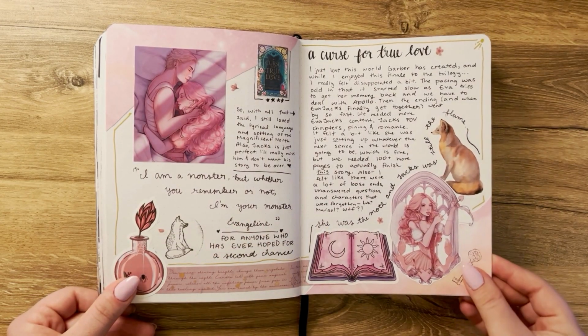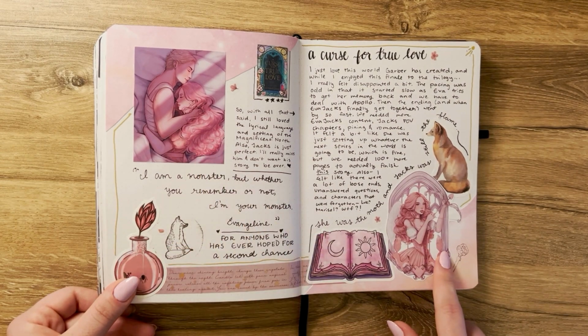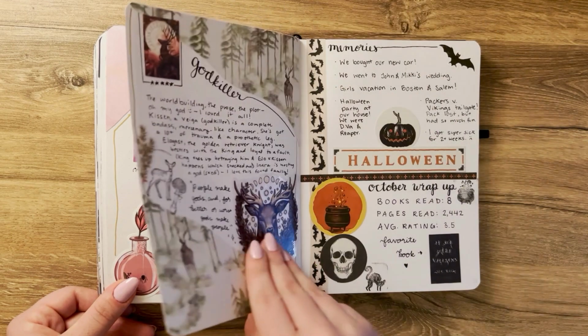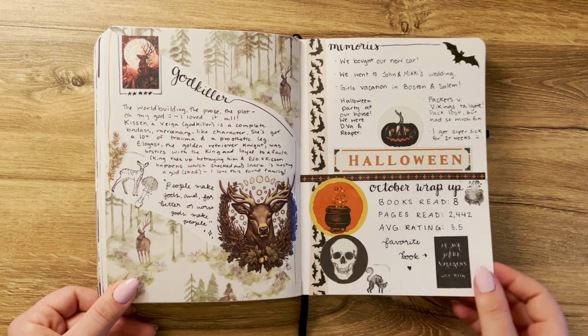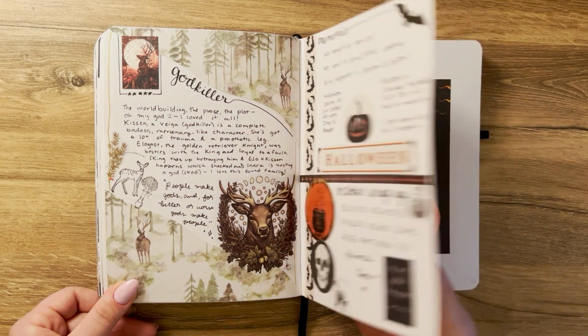I had a lot of thoughts about A Curse for True Love. I found it to be pretty disappointing. While I still enjoyed it and I just love the characters, I just had a lot to say, so that is why I got the 2-page spread this month. And then I gave Godkiller a 1-pager because I really loved those characters and their relationships. And then once again, I have my monthly memories and my October wrap-up.